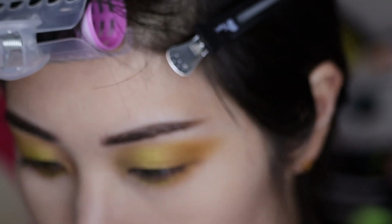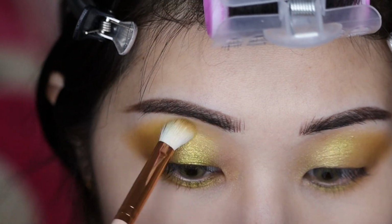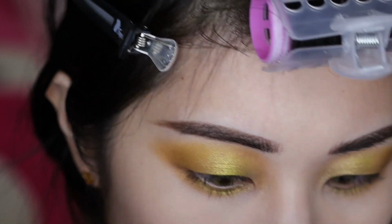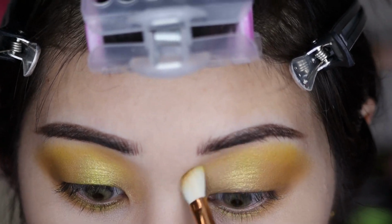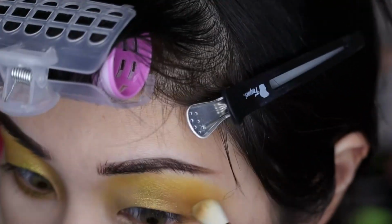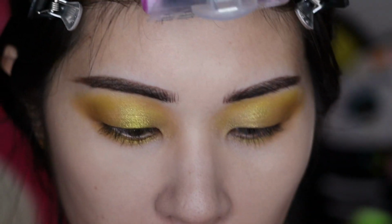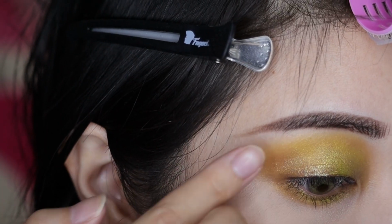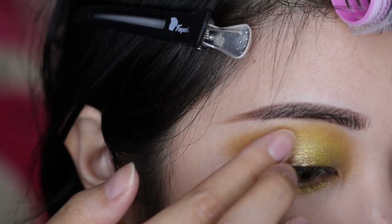Okay, and then I'm gonna take Underworld and run that over everything. You can see it kind of adds that brightness above the shimmer. I'm actually going to go into River first. I do think I could use a little bit of depth, so I'm just going to use River. It feels very duochrome-y to me, more like a translucent duochrome, so I'm just going to pop it on the outer part to add some pizzazz.